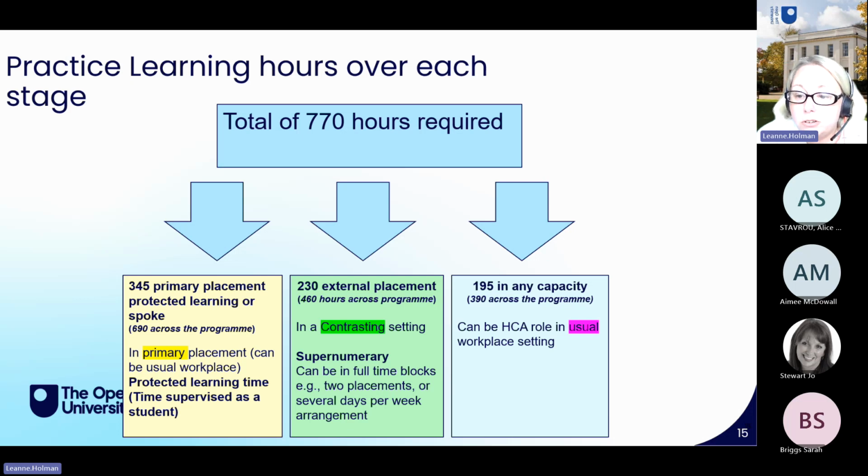So the primary placement is the usual place of work. You see your usual place of work as one long extended placement each year. So you have one long extended placement throughout each stage of the programme where you have to achieve 345 hours of supervised learning, which is protected learning time as a student. So time where you are within your current place of work, where you're supported to learn and develop.